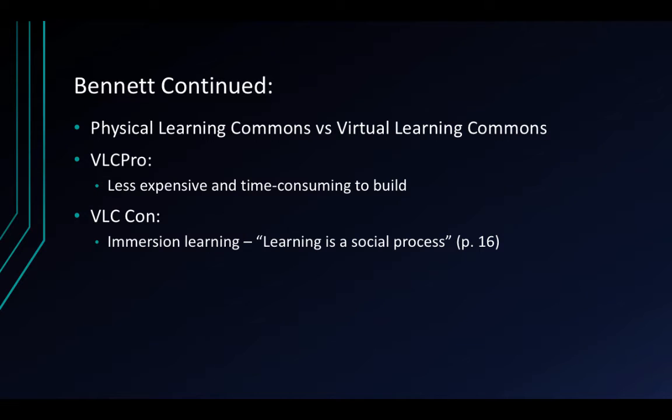Bennett's article concludes that physical learning commons and virtual learning commons are separate spaces, but states that virtual learning commons will become more popular in the next 20 years because they are less expensive and time-consuming to develop. Bennett argues that one downside to virtual learning commons deals with immersion learning because learning is a social process and virtual learning commons in most scenarios lack the social aspect that the physical alternative provides.